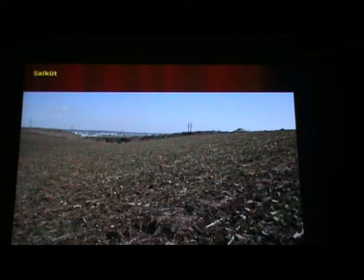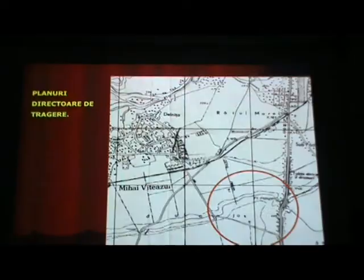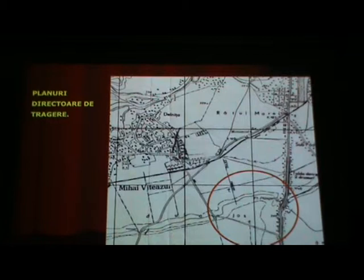Here is an image of the current state of the site. So this site, this settlement, is not included in the archaeological repository of Cluj County. And this is a section from the so-called plan director, the maps provided by Vasile and Professor Ion Rus and the other team who scanned these maps. This is the place, south of Turda.